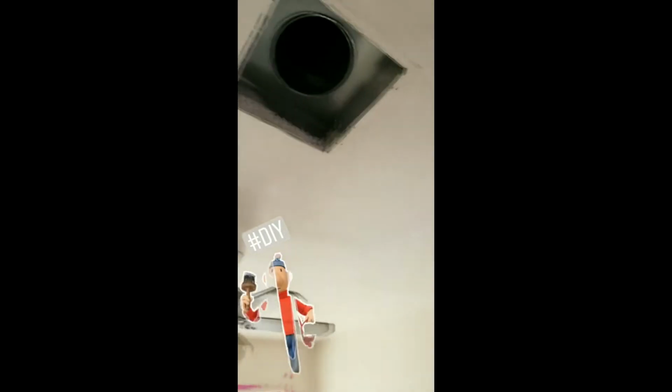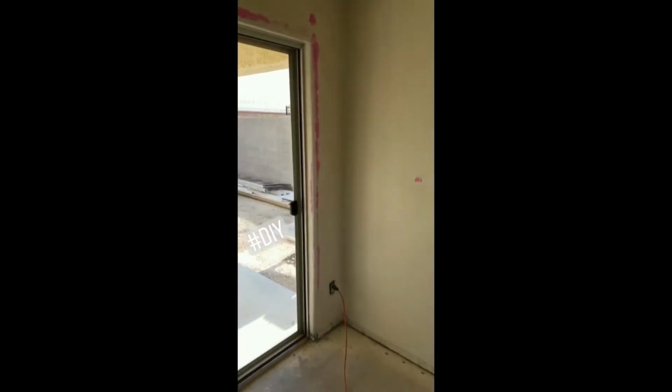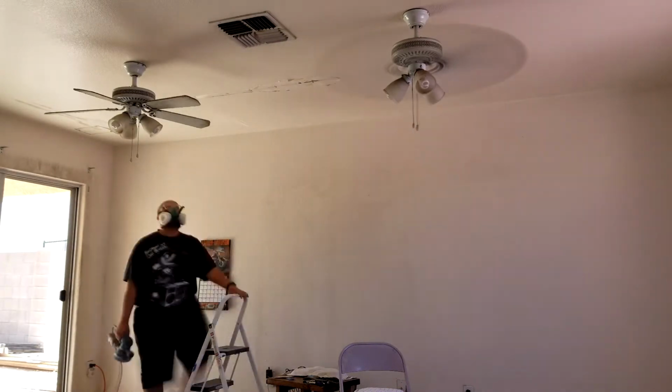Okay, just got back from Lowe's with a few more pieces to add to the collection. Stuff we're gonna need to finish this room. Spackle's almost dry. Still a little pinkish in some spots, but it's getting there. Back at it again. And it's almost time to start slinging some paint. Gotta pull these fan blades down. Add a little bit more spackle here and there. But it's coming along.